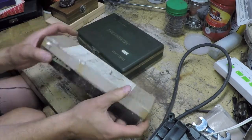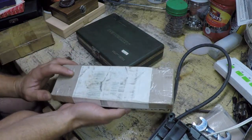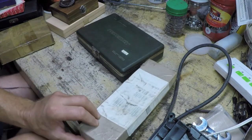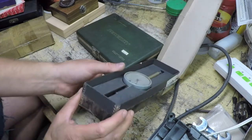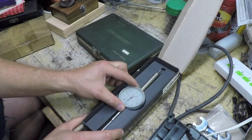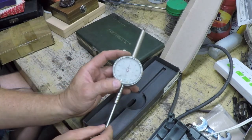This is another one of these funky old boxes that's reinforced with these metal corners. Boy, I can imagine what's in here based on what the last one that looked like this had in it. This is still taped shut. Oh, it opens this way. My mistake. Another indicator. Surprised this box didn't say on the outside what the heck was really in here. Maybe it's underneath that label or something. All right, so this is, oh, it's an SPI long throw indicator.